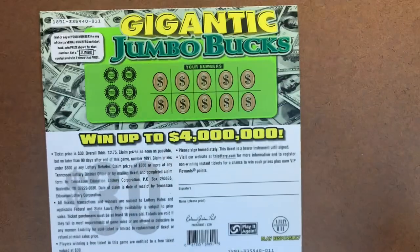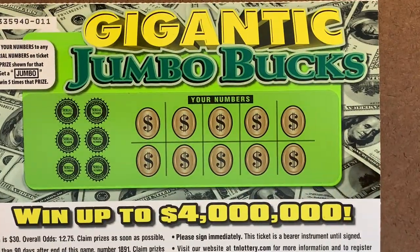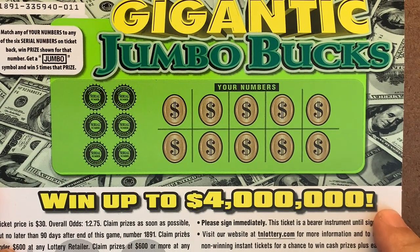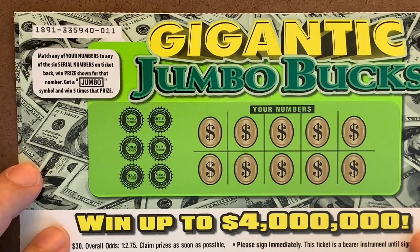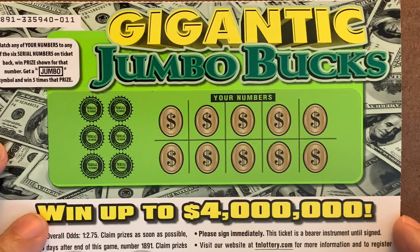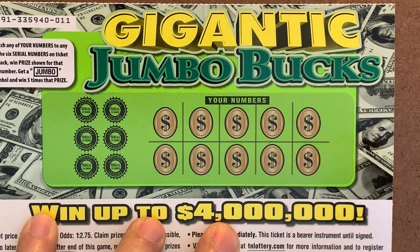We're going to do tickets 11, 12, and 13. This one has a front and a back section, as you may remember. If you don't, let's go over it real quick and zoom in a little bit. The overall odds of winning on this ticket are 1 in every 2.75. So statistically, we should have at least one winner out here. I hope we get at least two, and it would be nice to get all three. The backside plays like normal jumbos. It's match your number and win, and get the jumbo symbol and get five times the prize. I would like to win on this backside. I've yet to do it on one of these gigantic jumbo tickets. I did on a different ticket the other day that I even forgot to scratch.